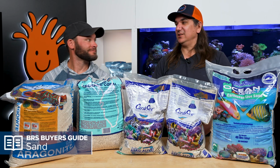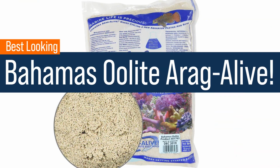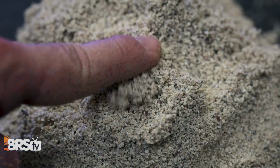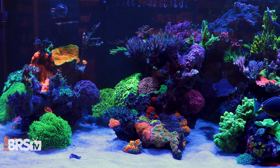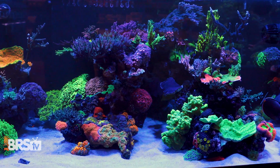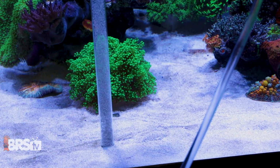What's the best looking sand of all of them, bar none? Hands down, Bahama Oolite. This really fine sand. I mean, when you picture a beach that you're walking on or swimming in and all that nice fine sand, it's the Bahamas Oolite. And I think one of the best examples of this that I've seen was WWC's lagoon type tank, or their short tank, that 250 gallons or what have you, in the old building. It had that sand in there, and they had to be meticulous about cleaning it, but gosh, was it gorgeous.